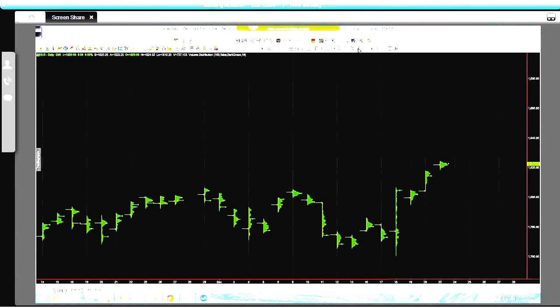So let's move on with this. I apologize. The first thing I see here is that this uptrend needs to be broken. I'm not really interested unless we get below 1818, right? That's the first level that really has to break. We have to get underneath that.